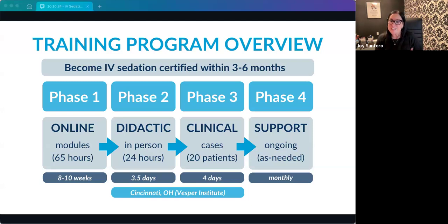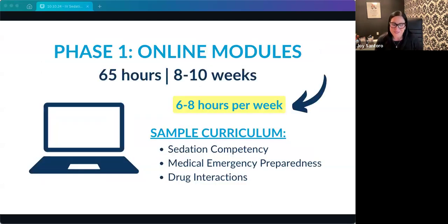And then phase 4 is really the difference between our program and any other program out there. This is where we're going to give you your support. This is where we're going to make sure that you're comfortable and ready to actually use all that information safely in your own practice. So let's dig into these a little bit one by one.